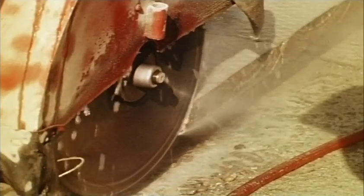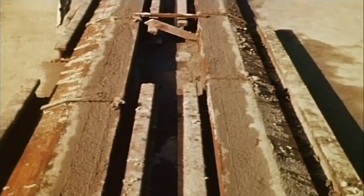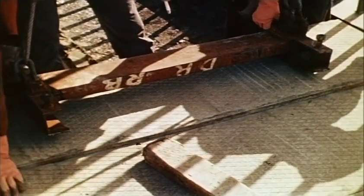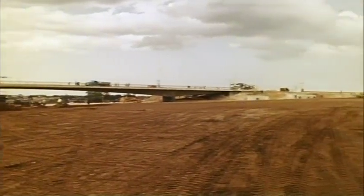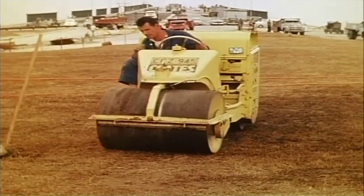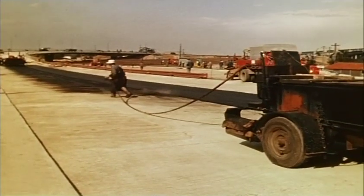Concrete footway slabs are trimmed. Barrier railings separate road and footways. A median strip separates traffic lanes, 3 in each direction. Footway slabs are lifted into position. Earth is graded on the approach surrounds. Lawns are laid and rolled. Finally, the deck of the bridge and the roads in approach are sprayed with bitumen, and the asphalt running course is laid.